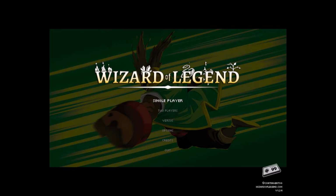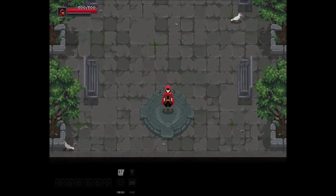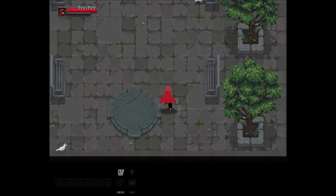Now I am playing this with a controller. You can play it with a keyboard and mouse as well. It's an old Xbox 360 controller, but we're gonna get in here. All I've done is launch it. I have yet to actually play it, but again, I've watched a few people play it, so I have a little bit of an idea of what's going on. Alright, so menu, and that looks like all we've got so far.